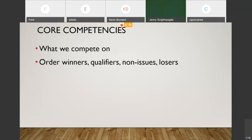Non-issues means relatively unimportant. It's not that important. And I'm going to define order loser differently from the official APICS dictionary. I feel empowered to disagree at times. According to the official APICS dictionary definition, an order loser is something that if you don't have, you lose the sale. And I thought, well, that's really defining it the same as an order winner.